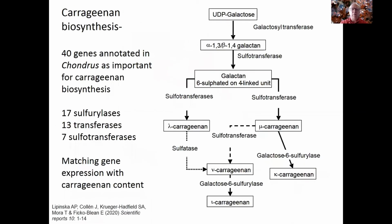So the approach here was that we wanted to study which genes are important for the synthesis of carrageenan. Here you can see the synthesis of carrageenan. There are a number of galactosyl transferases, sulfotransferases that are needed, and also sulfurases. I said before that gene families in red algae are typically small. This is not totally true for the genes that are important for cell wall synthesis. For instance, we have 17 sulfurases in Chondrus, but you have different sulfurases that will work on different parts of the metabolism of carrageenan.